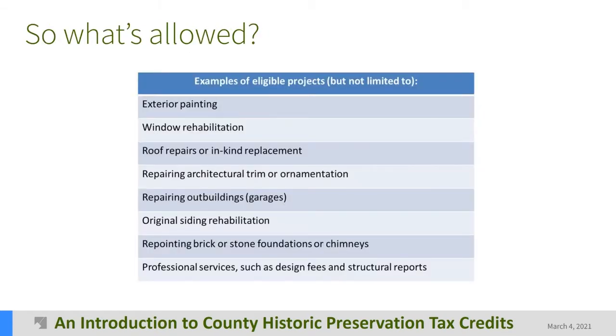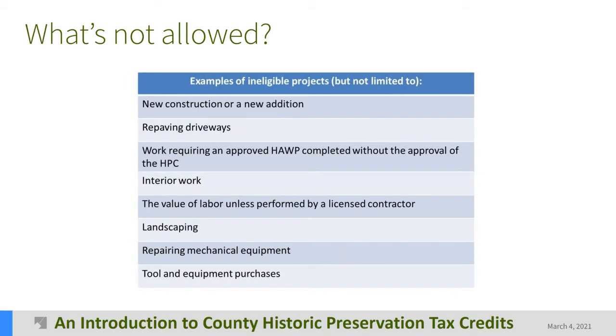So what's allowed? These are some examples, though this list is by no means exhaustive. Exterior painting, window rehabilitation, roof repairs or in-kind replacement, repairing architectural trim or ornamentation, repairing outbuildings such as garages, original siding rehabilitation, repointing brick or stone foundations or chimneys, and even professional services such as design fees and structural reports.